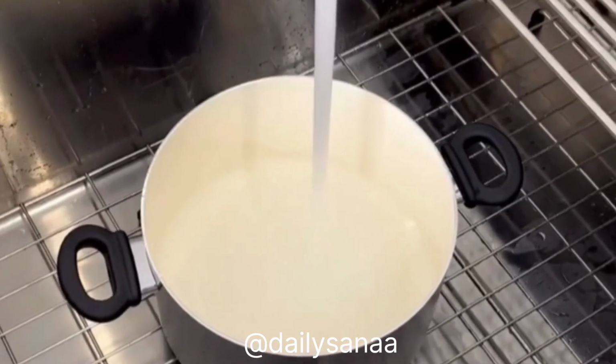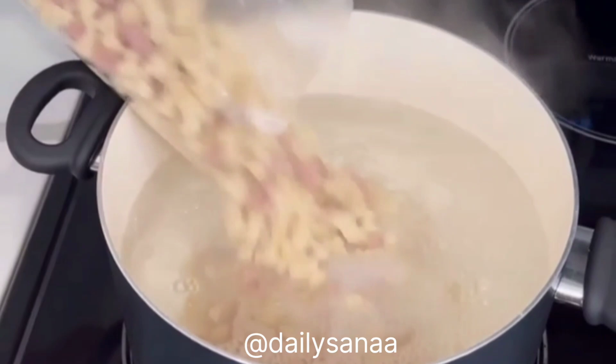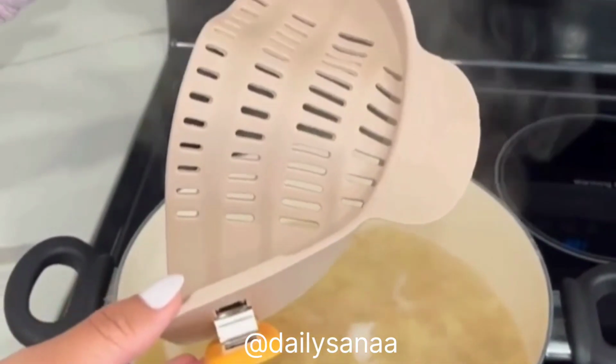This small gadget is necessary in every kitchen. It is a small plastic strainer that can be applied to all sizes. It is also easy to clean and does not take up much space inside the kitchen.